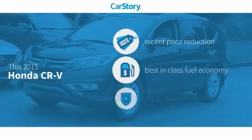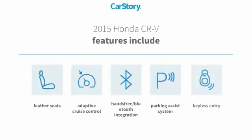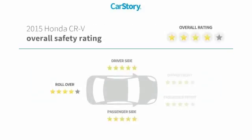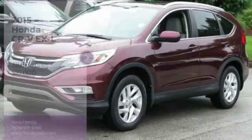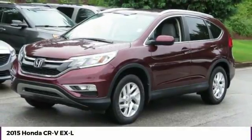Car Story research indicates this vehicle as having a recent price reduction, fuel efficient, and certified pre-owned. Features also include parking assist system, keyless entry, leather seats, adaptive cruise control, hands-free Bluetooth integration, and has been listed as an IIHS top safety pick. With these ratings, you are going to love the 2015 CR-V.